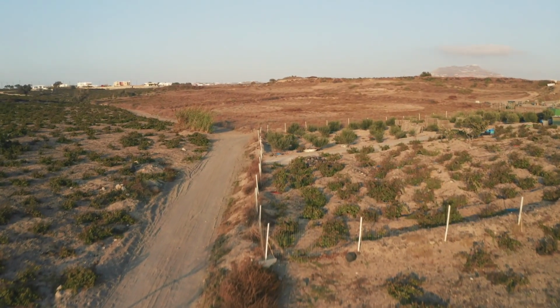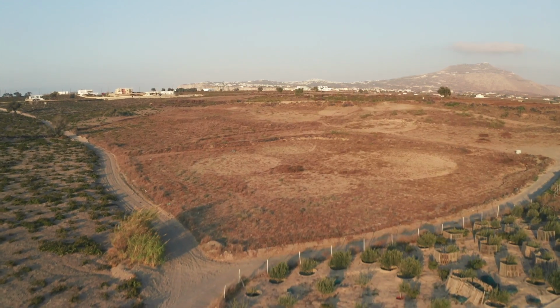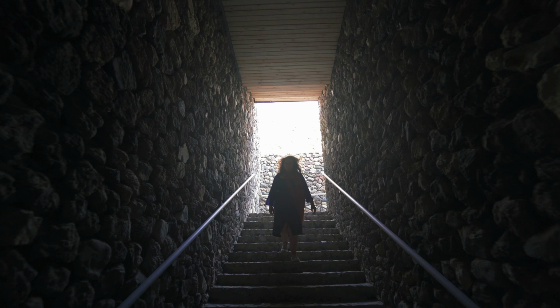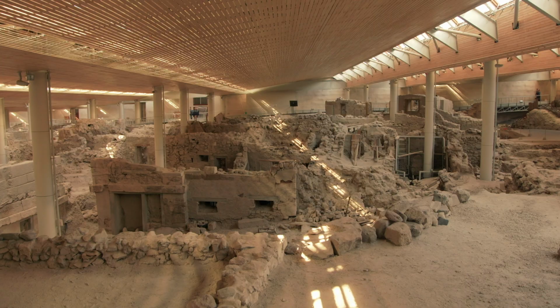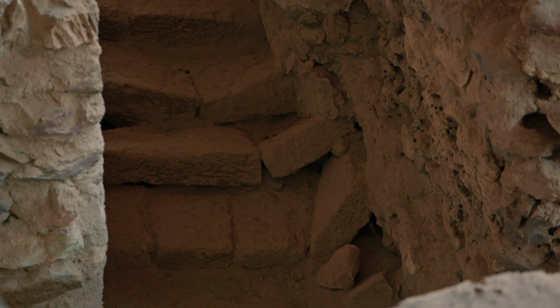In the Age of Heroes, Santorini was a rich trading hub. From under the pumice, lava and ash in the south of the island, archaeologists are unearthing Akrotiri, a settlement dubbed the Pompeii of Greece, which predates the Romans by well over 1,000 years.